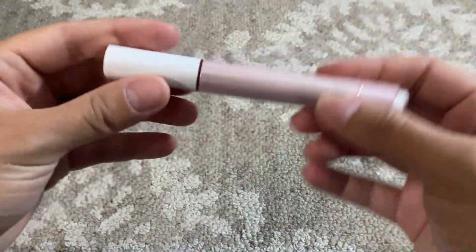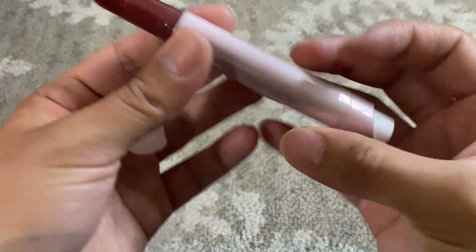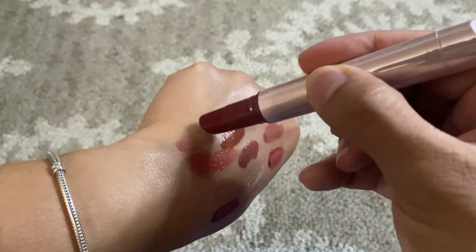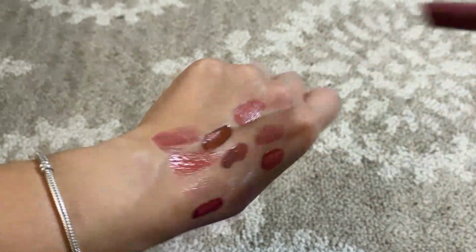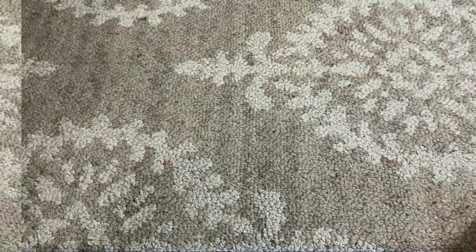And then we have this one. Where is the shade? I think the sticker just came off, but it's more of a darker red. I like this one a lot too. So I'm going to keep this one as well.